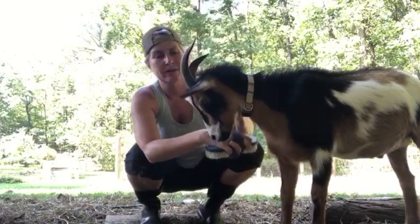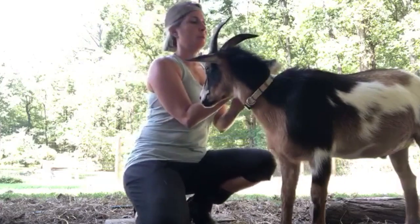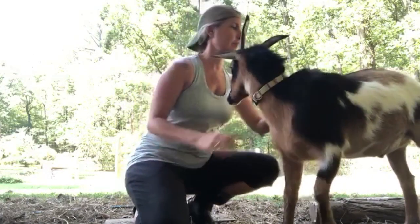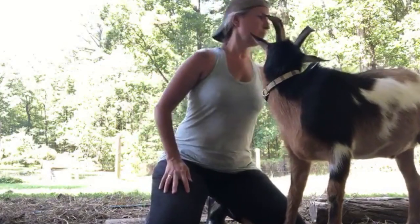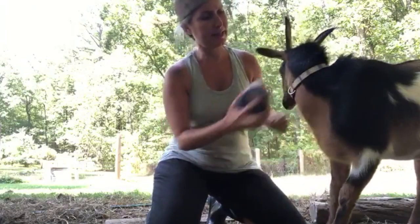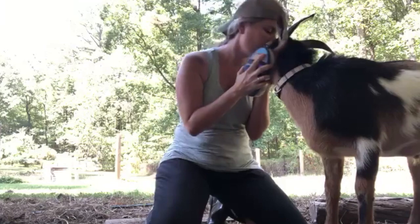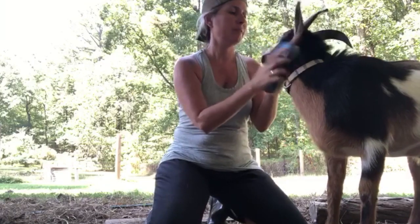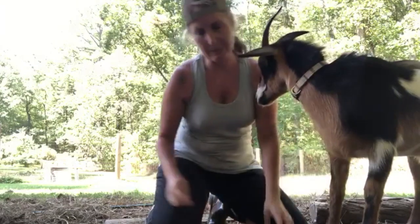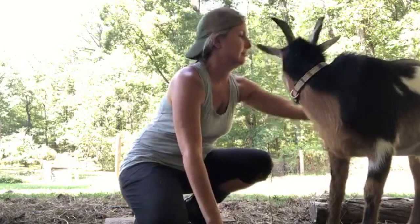Another thing that's really important about taking care of goats is making sure that we're always brushing them. We brush our goats twice a day, in the morning and then again at night before they sleep. And that's mostly just to make sure that they stay really clean and that they don't get stinky, because they don't smell at all. Also, it feels really nice for them, but it also makes sure that they don't get any mites, and just helps keep them really clean.